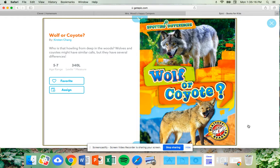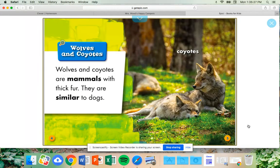So let's discover these amazing creatures and let's find out what they have in common. And let's also find out what they have that is different about the two. Wolves and coyotes are mammals with thick fur. They are similar to dogs. And in this photograph, you can look carefully at the coyotes. These are two coyotes.